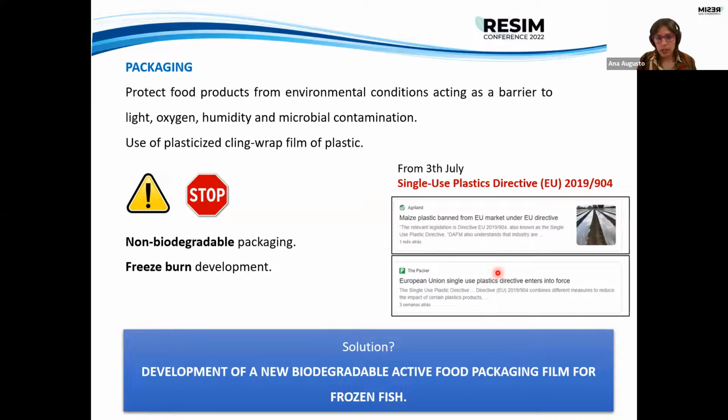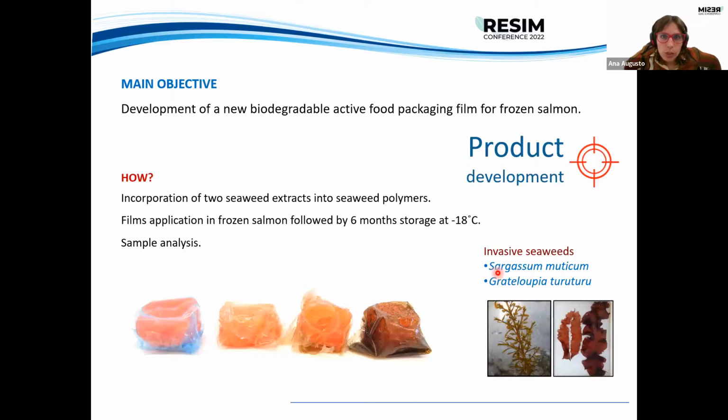So the solution for this problem is the development of a new biodegradable active food packaging film for frozen fish. And at the same time, this is our solution, it is also our objective, but it's also our challenge. It is a big challenge to try to develop this kind of products or this kind of technologies. So how did we try to do it?